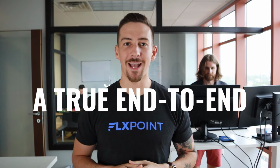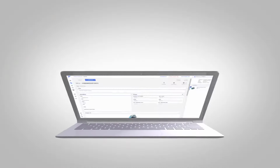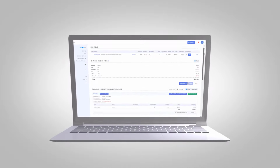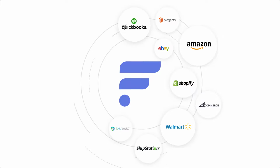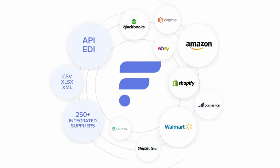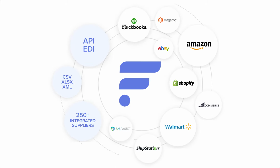Finally, a true end-to-end dropship automation software for online sellers. Welcome to Flxpoint. Flxpoint helps online sellers unify and automate every aspect of their e-commerce operations. Scale without manual processes or custom development slowing you down.